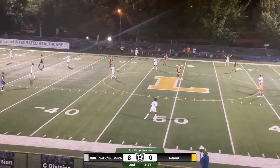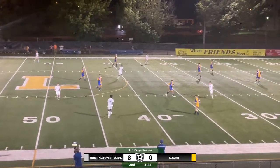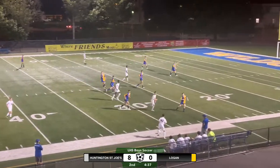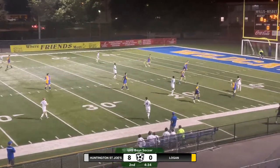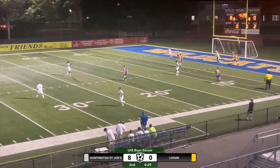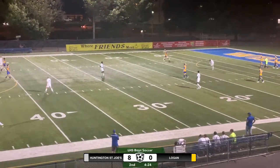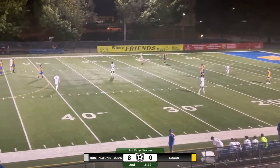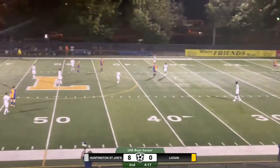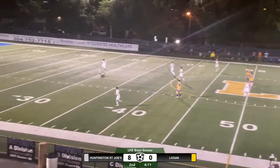Huntington St. Joe's is finding some opens, trying to find some opens. And there's opportunity, and Jeremiah McNeely with the save. Logan will have a goal kick with under 5 minutes to go. McNeely boots it away. Huntington St. Joe's just passing it around again.